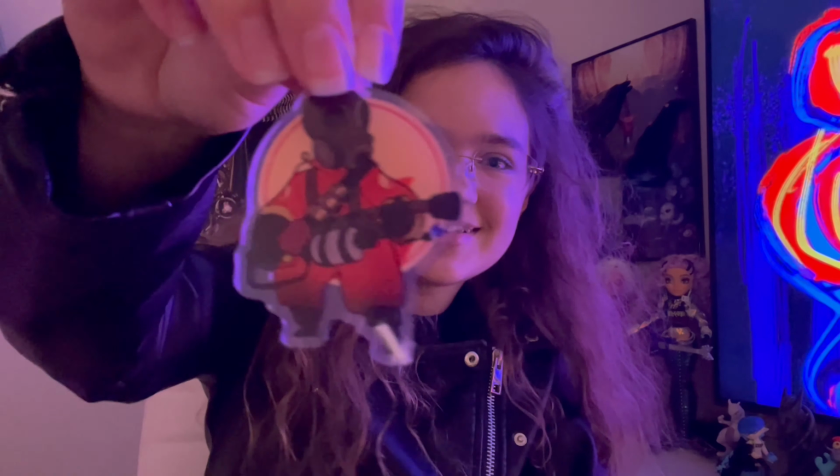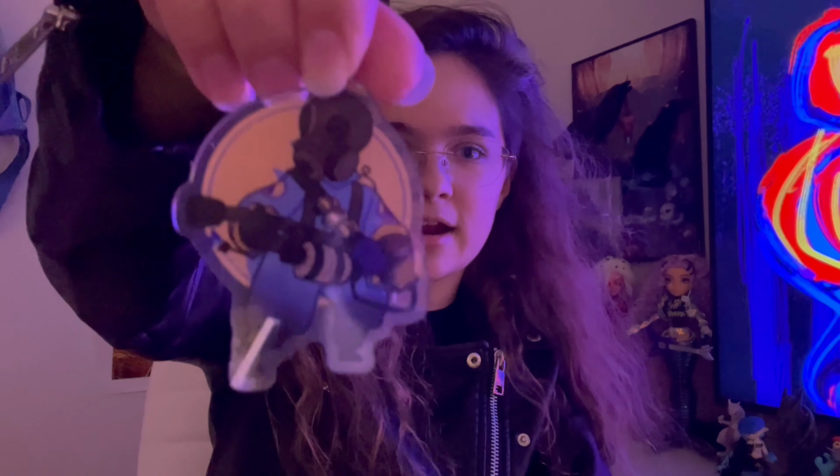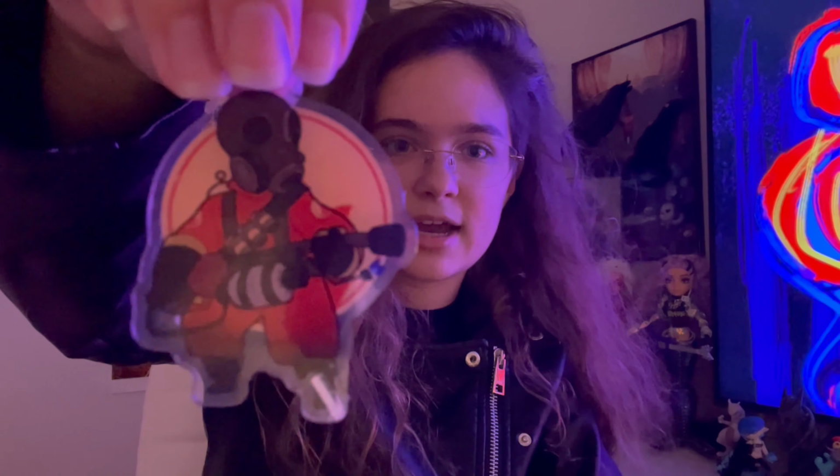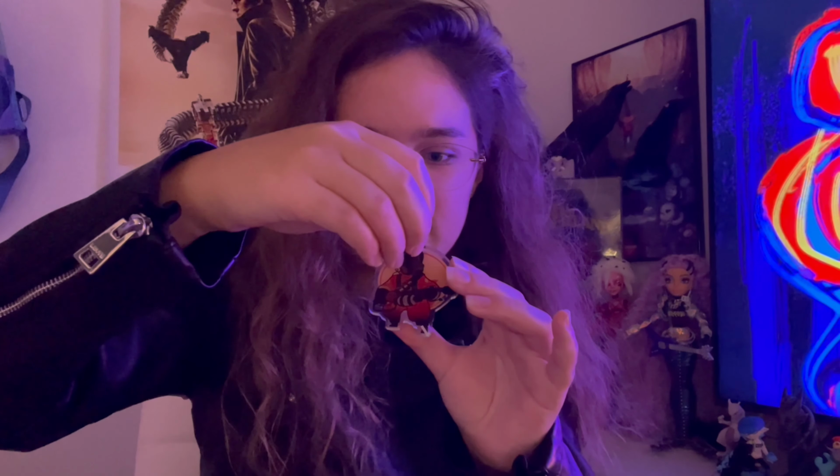Right, love him. We got Pyro. So cute. Yeah, I like the pose of this one. It's more chill, not as over the top as Soldier's, but the pose looks great. The colors are really clear and vibrant. The line art is awesome. I love how it has their little emblem on the back. That's really, really nice. Yeah, the character designs that they did for these keychains are fantastic. Their art style is so great. They got all the little details so nicely, and they got the flames.